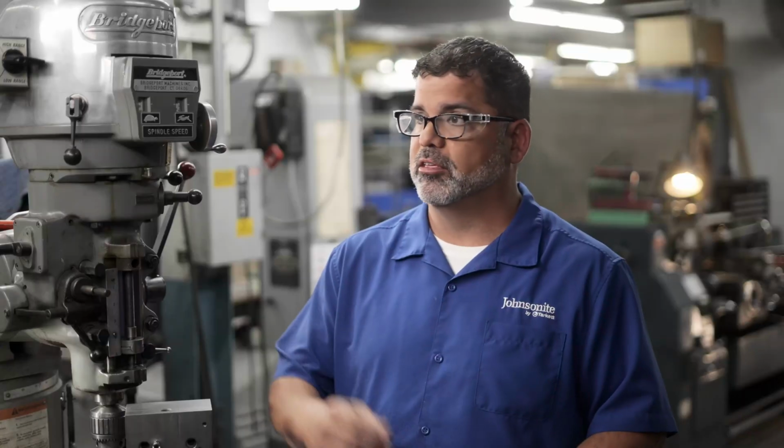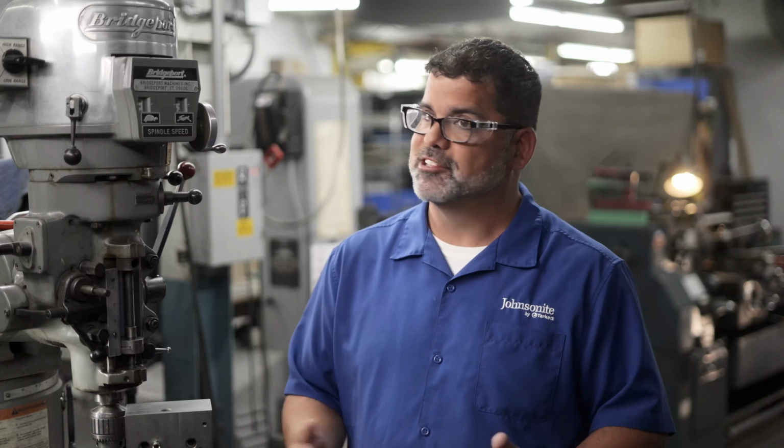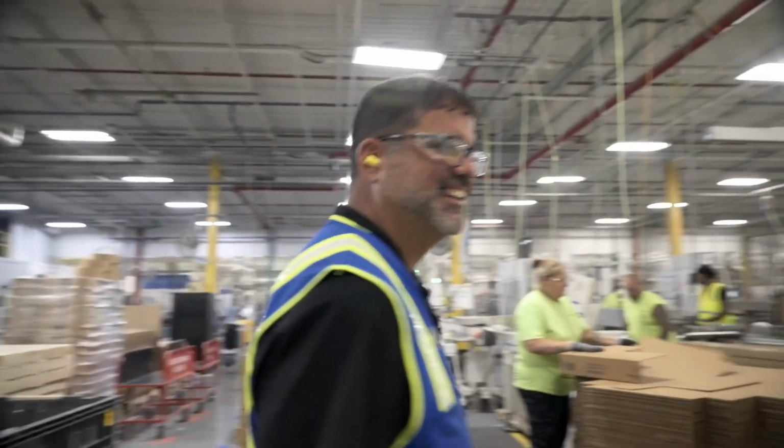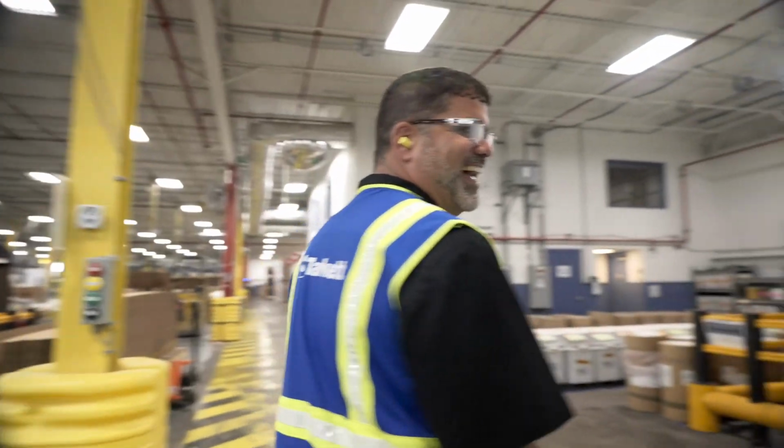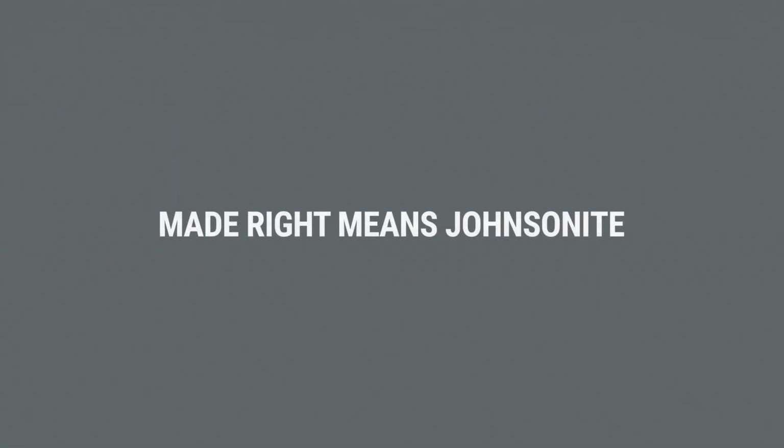As time went on, we started having more and more of these offerings with more and more intricate designs. So, it's a higher end product, and we know we're gonna do it with the quality that comes with the Johnsonite brand and with the passion that our employees have. It's gonna be done right. Millwork is just one of the ways we can help you create the spaces you want with designs made right. Made right means Johnsonite.